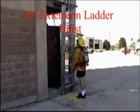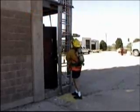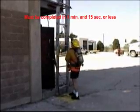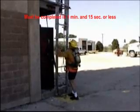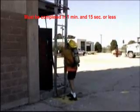35-foot extension ladder hoist. This task evaluates the candidate's ability to hoist fly sections of medium-length ground ladders. Wearing a bunker coat, SCBA without mask, and fire helmet, gloves are optional. The candidate must hoist the fly section of 35-foot extension ladder to the maximum extension and lower to the point that the ladder lock mechanism is engaged. The candidate must then lower the fly sections to their original positions.